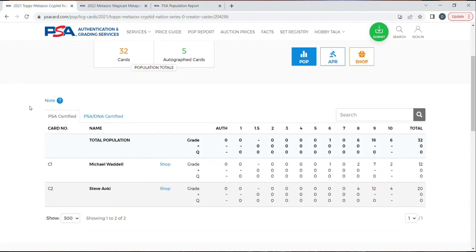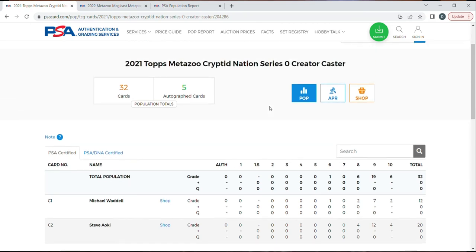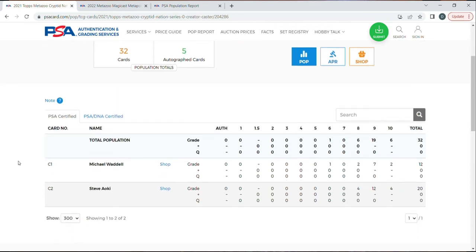Here's my favorite category, of course. The Cryptid Nation Series 0, right up here, Creator Caster. The Mike Waddell card and Steve Aoki. I just can't get over it. It's so undervalued, these cards.